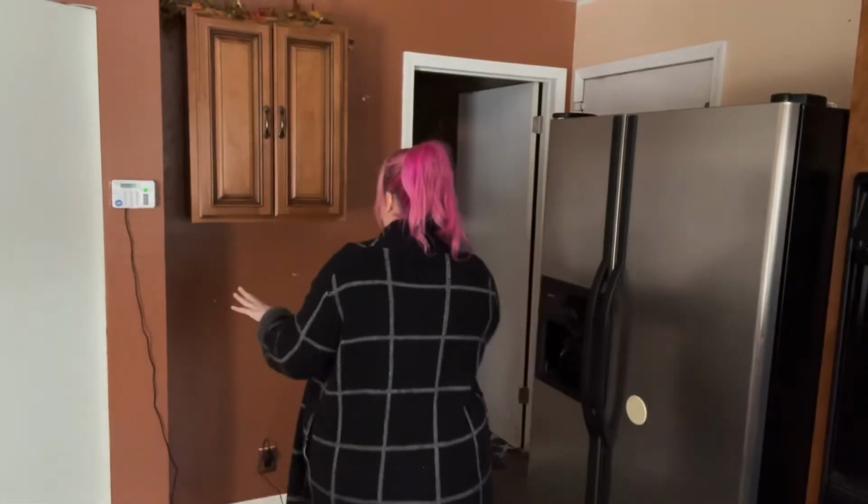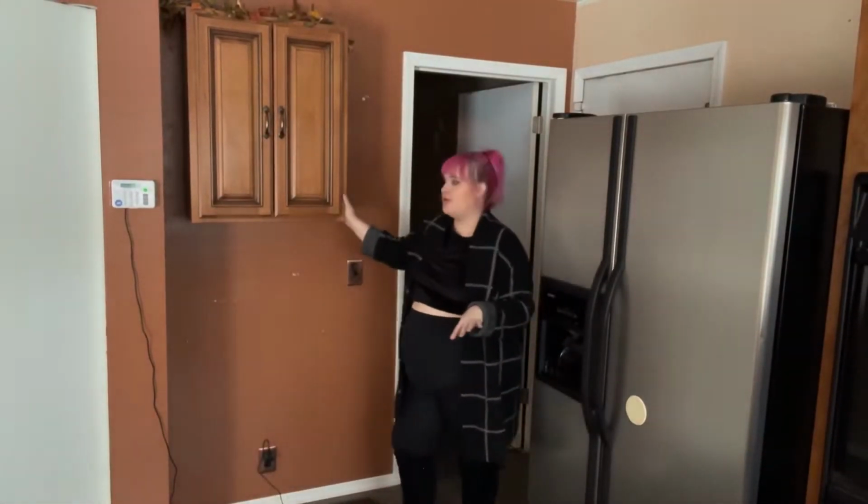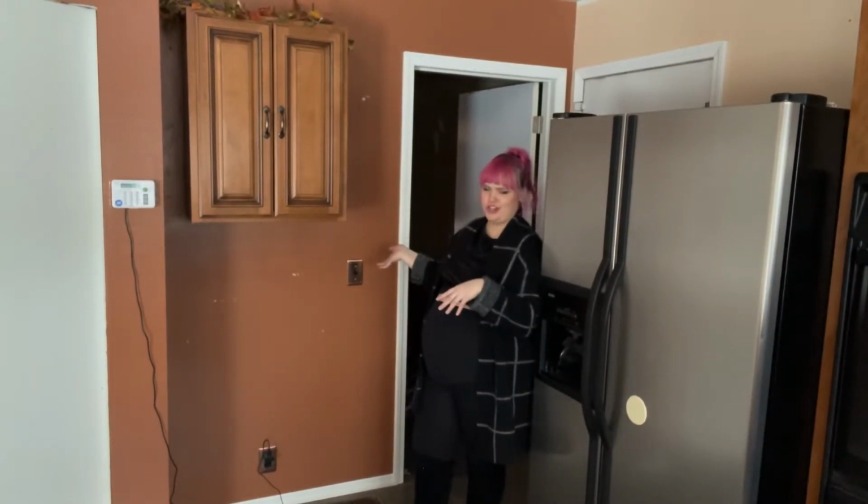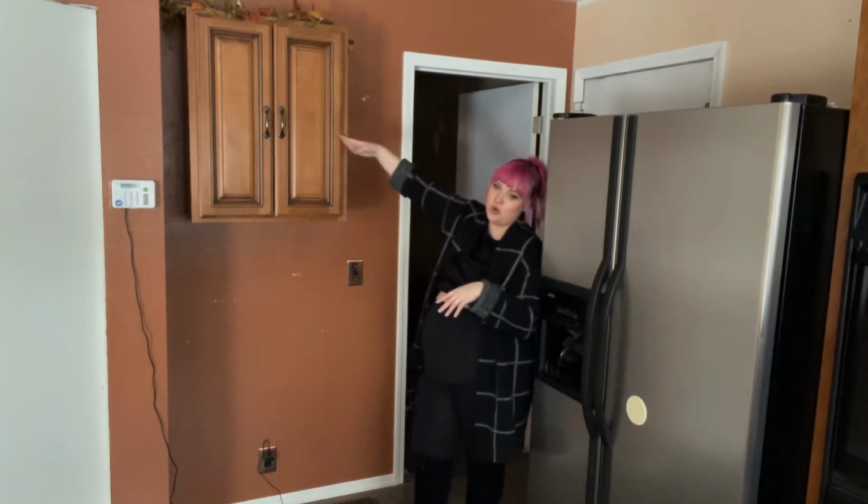But my favorite part of the kitchen space is right over here by the laundry room. I have a coffee bar. So I'm gonna transform this corner into the best coffee bar ever.